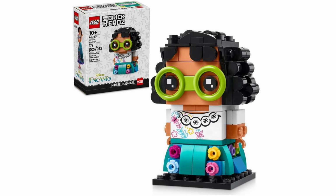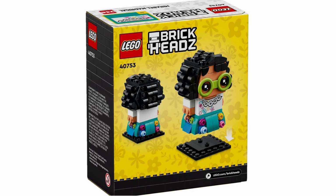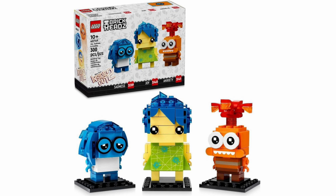We also got a ton of new LEGO BrickHeadz sets that have been revealed, with the first one being the Mirabelle BrickHeadz set based off Disney's Encanto. This includes 179 pieces, and overall I think this one looks pretty good. I really like the use of those pieces for the glasses there, and this is set 40753. I also think that the part usage to represent the hair for Mirabelle is actually really clever as well. Really like all of those slot pieces that they've used.